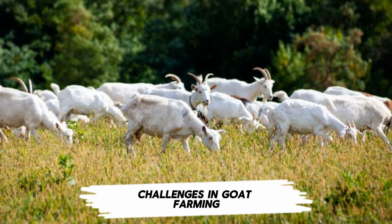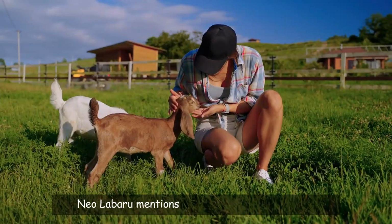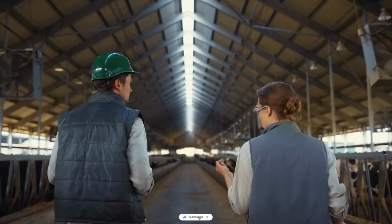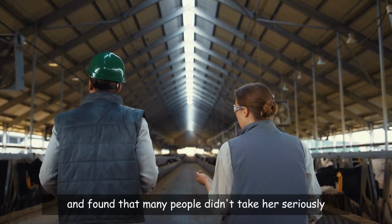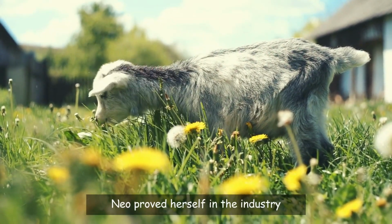Challenges in goat farming. Starting a goat farm comes with its own set of challenges, just like any other business. Neo Leberu mentions that being a female farmer in a male-dominated field has its difficulties. She faced skepticism when looking for a mentor and found that many people didn't take her seriously. But with passion and persistence, Neo proved herself in the industry.